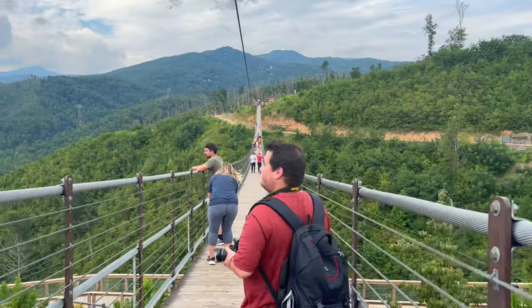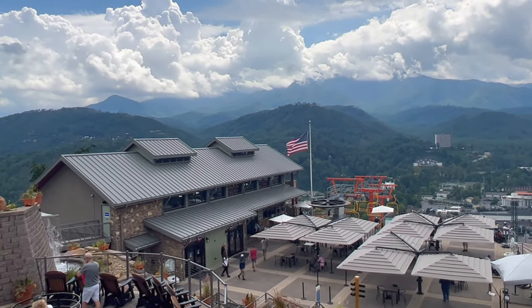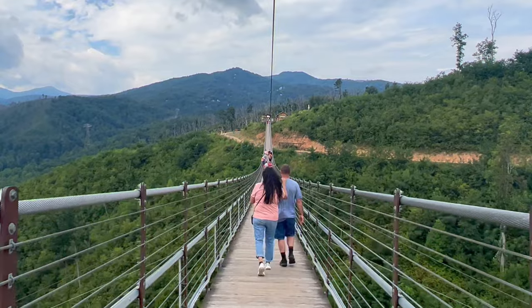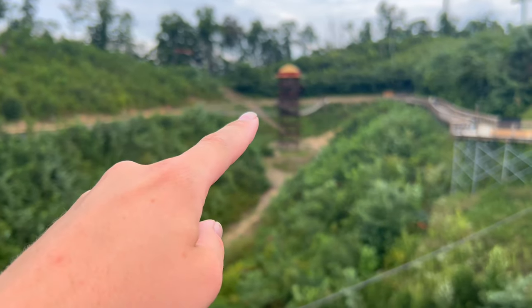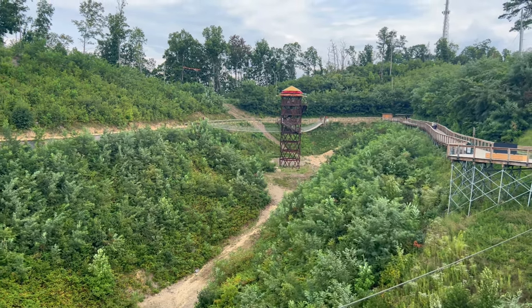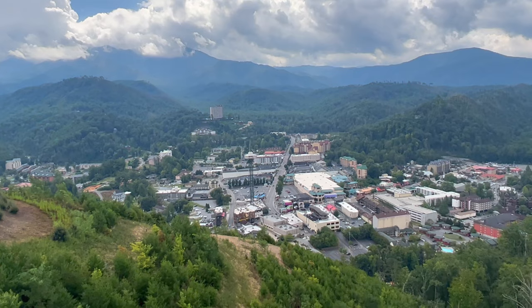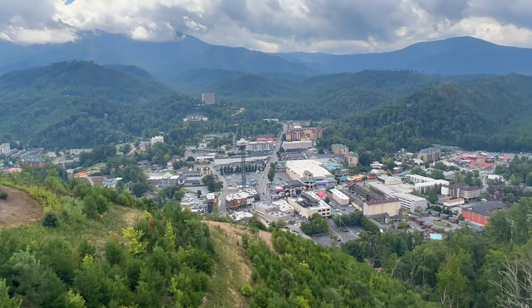And here we go, making our journey across. Wow, it is really windy up here. You can really feel the movements of the bridge. Like, it's all bouncy and shaky. How you doing back there? Awesome. I think we're just about a third of the way across. It's pretty long. So over there is part of the SkyTrail, which is where we'll be headed after we get to the other side of the bridge. You kind of take the bridge over and you take the SkyTrail to loop around and head on back to where we started. No, it's so shaky. But I mean, you can get a good view of Gatlinburg at least, so that's nice.